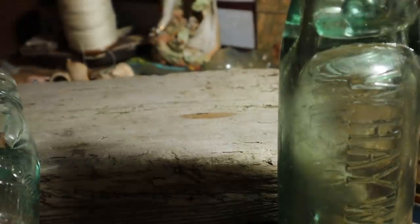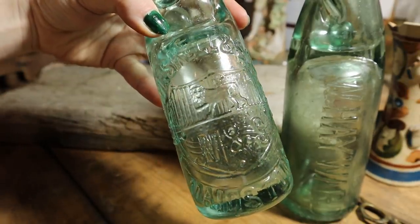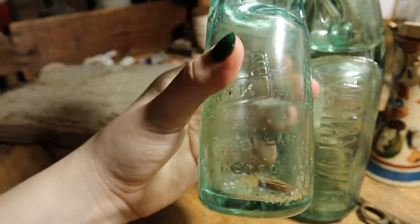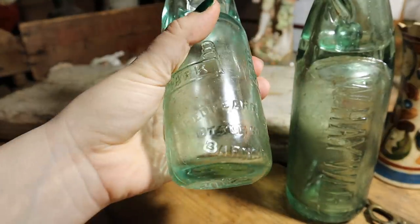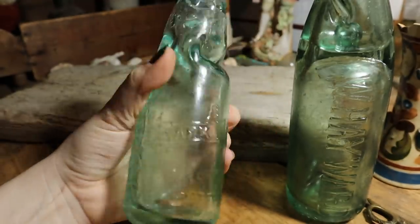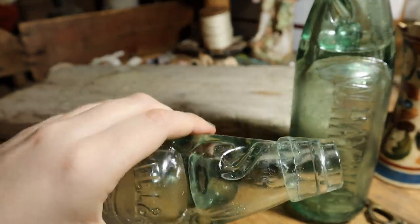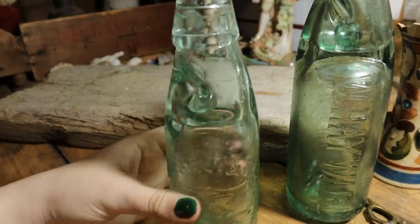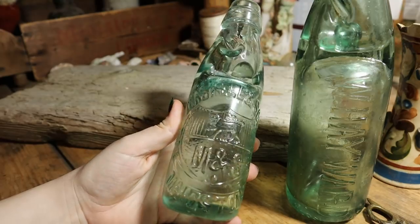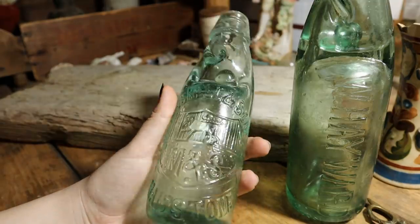And then there was this one. The Masculine Sun, Maidstone, with the little lion. And this one says Redfern Brothers, Bottle Makers, Barnsley. And it does unfortunately have that break at the top there. But if you listen, it's still got the marble inside. And from the front you can't tell that it's broken, and it's just so beautiful and tiny compared to this bigger one that I just couldn't leave it.